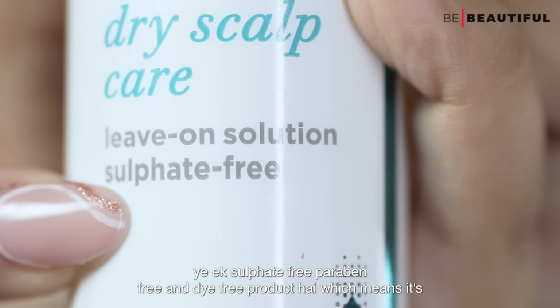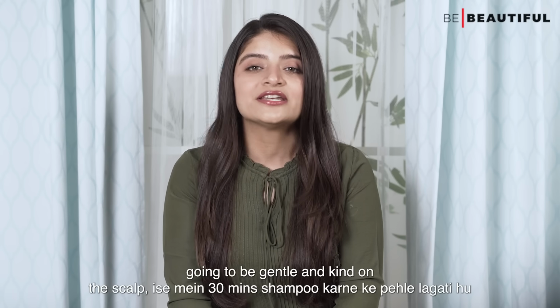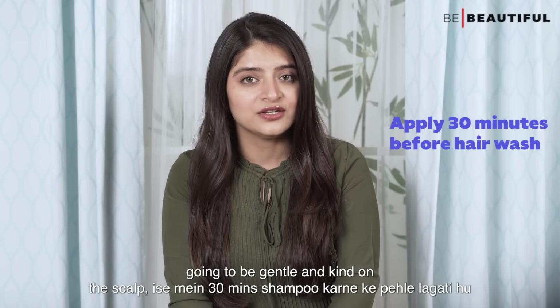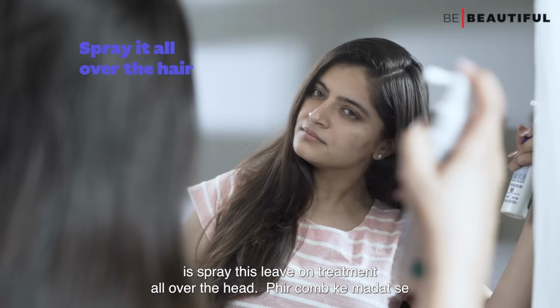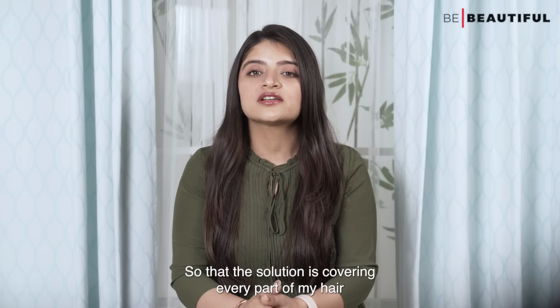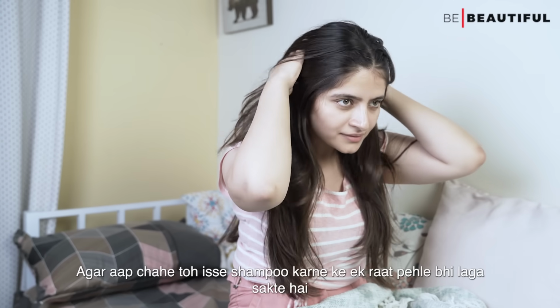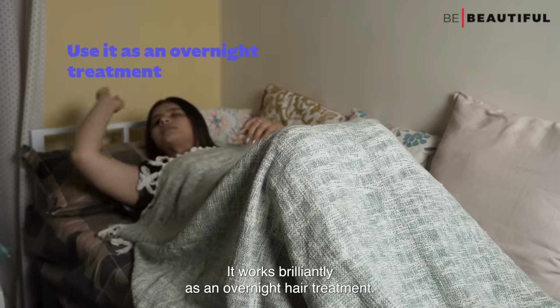ये एक सल्फेट फ्री, पैराबेन फ्री एंड डाई फ्री प्रोडक्ट है, which means it's going to be gentle and kind on the scalp. इसे मैं 30 मिनट शैम्पू करने से पहले लगाती हूँ. All you got to do is spray this leave-on treatment all over the hair. फिर कोम की मदद से उसे अच्छे से स्प्रेड करती हूँ so that the solution is covering every part of my hair. अगर आप चाहे तो इसे शैम्पू करने के एक रात पहले भी लगा सकते हैं. It works brilliantly as an overnight hair treatment.